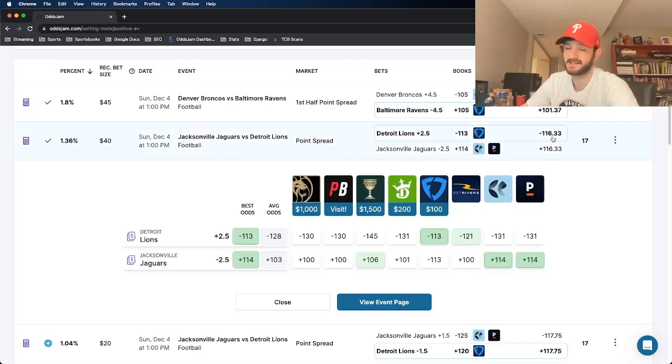It's still not positive EV on BetRivers, right? -121, no-vig line at -116. So not a plus EV play, kind of closer to FanDuel. And then look at every other book. BetMGM -130, PointsBet -130, Caesars -145, DraftKings -130, -131, Pinnacle -131 as well.